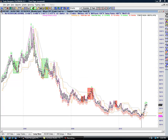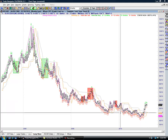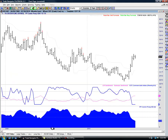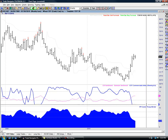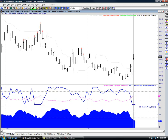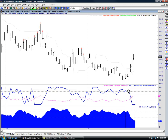So right now, we've just experienced a short-term rally in wheat. So hopefully, it'll be quite profitable to sell that one as well. Let's take a look at the COT data and see what it says. As you can see, right now COT data is indicating it's set up for a sell. Right now it's registered at a 0, which means it's the most negative it's been in a while. Proxy index again is below 30 at 25.8.